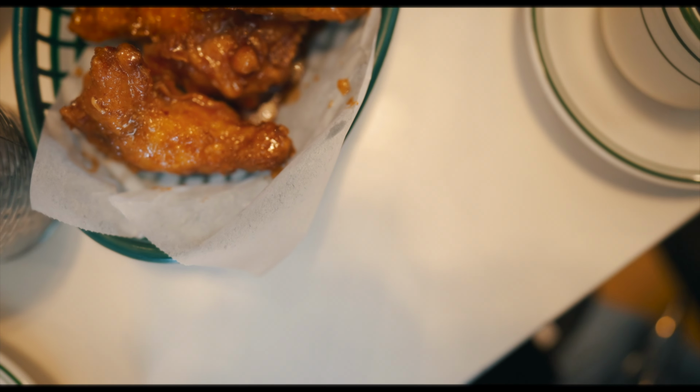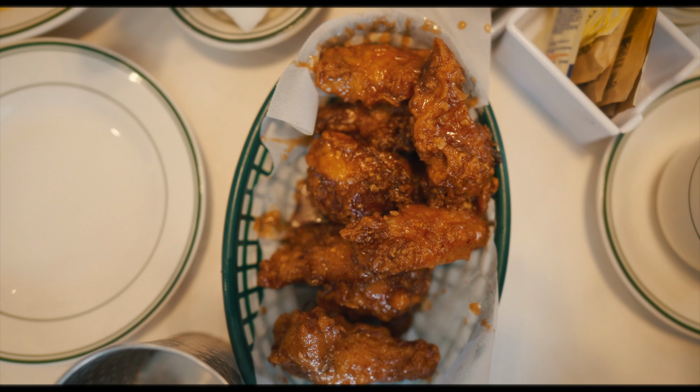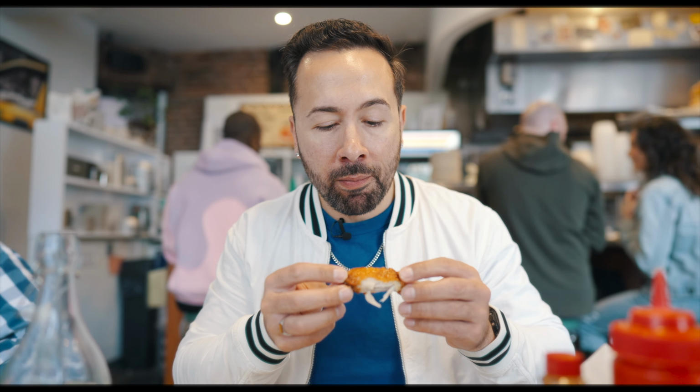I'm about to do a chicken wing now. How's this for a combination? Chicken wing and pancake. Crispy. I taste that gochujang. Very good. A little bit of glaze. That's good.